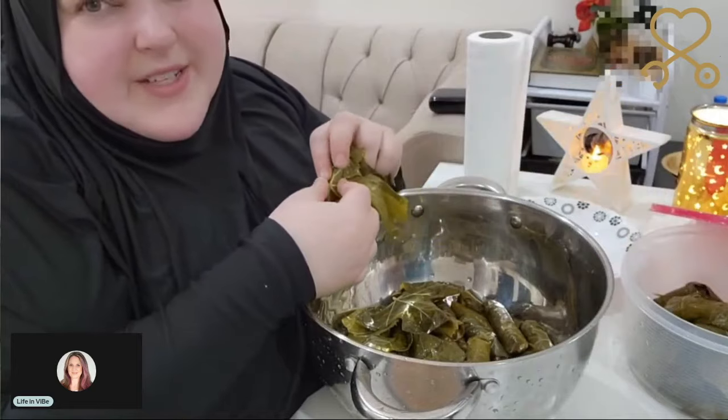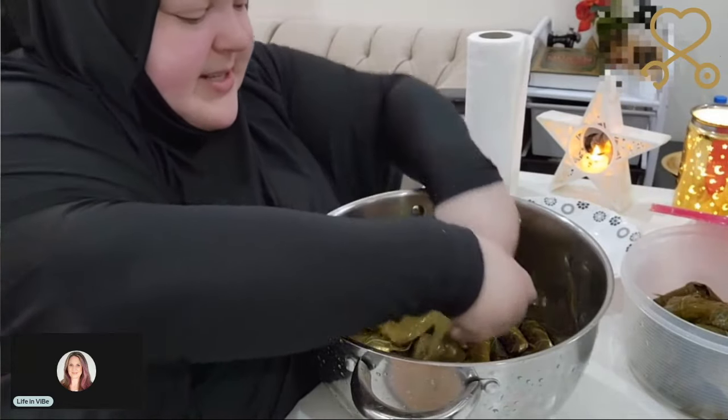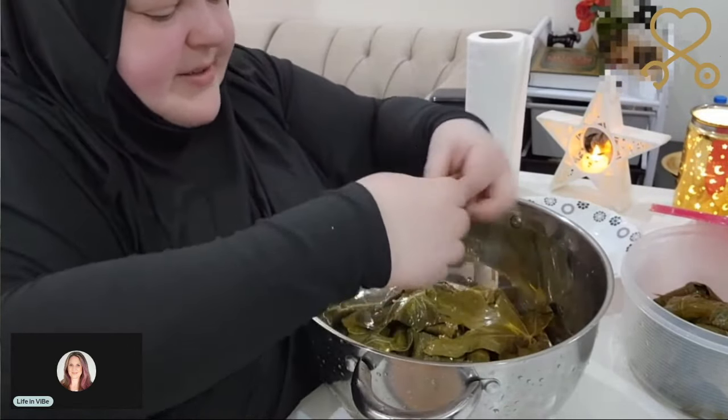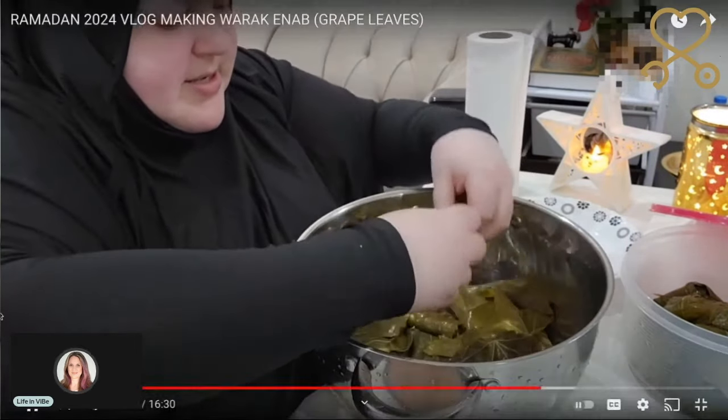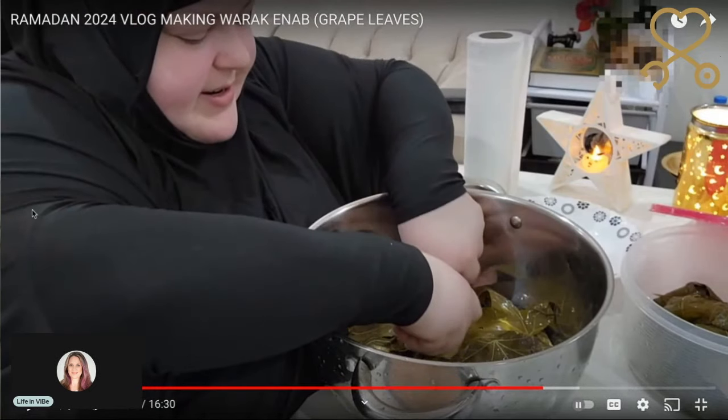If you're wondering what grape leaf tastes like, it's tart. I don't know, maybe because they're in brine and maybe because of the sauce. I don't know what they taste like raw. But these are brined ones. They're very brined, soaked in salt. Oh gosh.